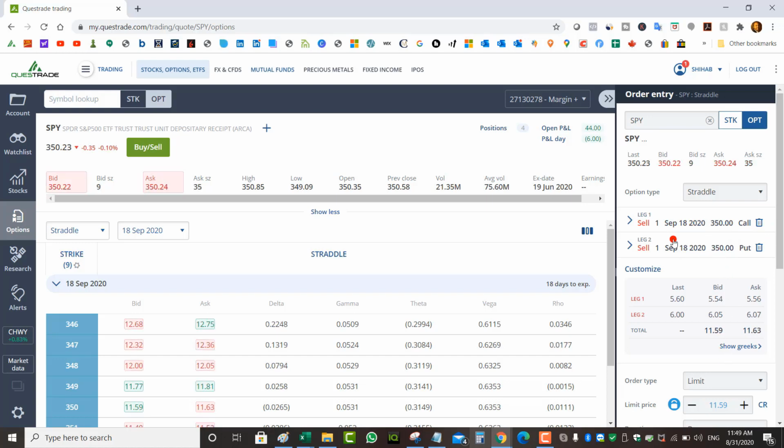But this is a naked strategy. Compared to the vertical, the diagonal, and the calendar, which were a combination of calls and calls or puts and puts, where we were selling one and buying one, the one that we bought or sold usually offset the other in terms of max loss or max profit. In this case, we don't have two calls or two puts. We have one call and one put. So the loss in this case is unlimited. We don't know how much we could lose. We don't know what the SPY could be trading at.